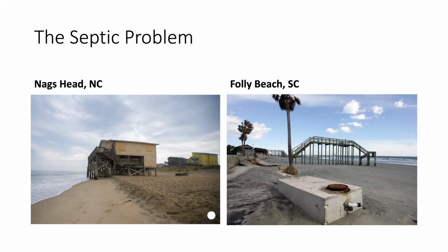A lot of times after big storm events, you see these septic tanks sitting out and exposed. And obviously, as Mike talked about, the closer the water table, whether that's seawater or the groundwater table underneath, gets to the drain field, the less functional these systems are. So one question as an economist I might ask is, why can't you just solve this problem by putting in a sewer system?